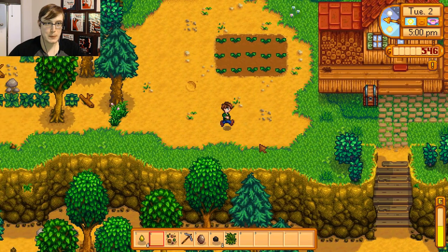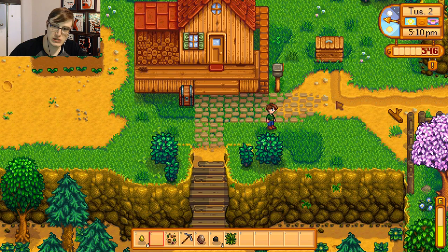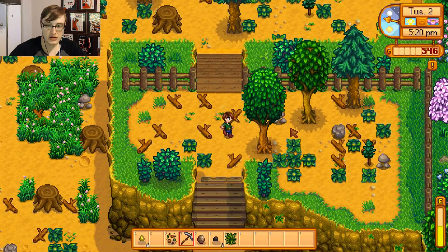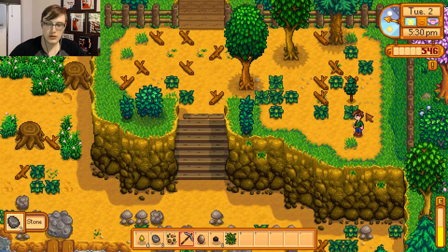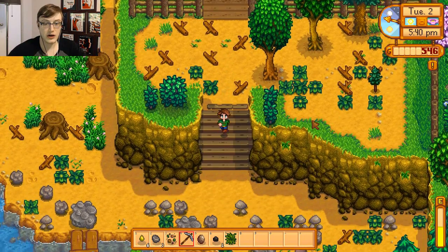Still need some more stone. 1, 2, 3, 4, 5, 6, 7, 8, 9, 10, 11. Around there. I'd say about 11. And that'll get from the house to the little pathway in. And then we'll need to figure out how much we need for the garden, because I'm also going to fence that off.